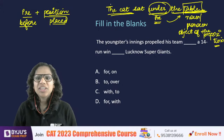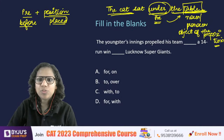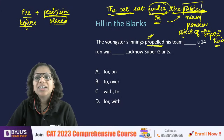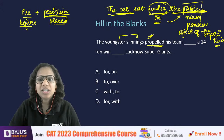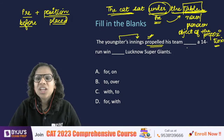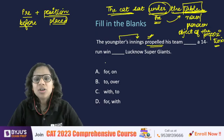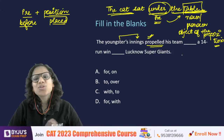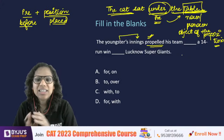The youngster's innings propelled his team dash a 14-run win. Propelled is an important word here. His innings propelled his team dash a 14-run win. That's how many runs they won by. Then dash Lucknow Super Giants. So this is the other team in the picture, right?